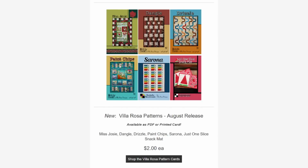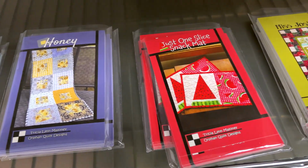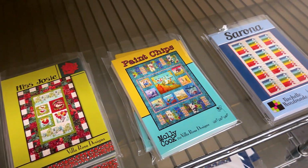Another new thing we have for y'all is the newest release, which is the August release of the Via Rosa patterns. We have Miss Josie, Dangle, Drizzle, Paint Chips, Sorona, and Just One Slice Snack Mat. So a whole lot going on in that. They are $2 each. We also have the PDF for all of them. So make sure to create your next masterpiece with the Via Rosa patterns.